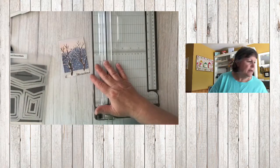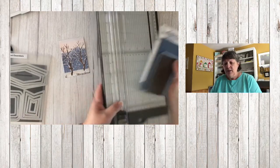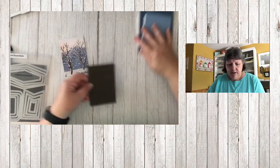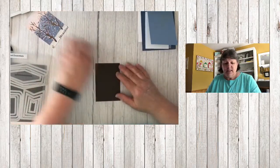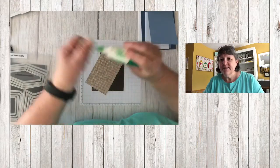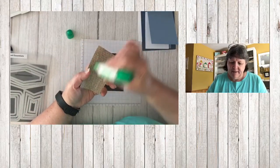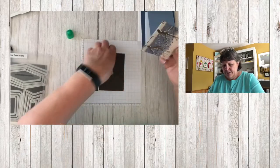So let's put that aside and let's pull out my supplies. Okay, I've already kind of made my supplies here. So we have a piece here that we're going to start with the clean stuff because I've got some messy stuff to do in a minute. So let me just throw in a grid paper. So we're going to adhere this onto here with some multi-purpose glue. Okay, so we're going to do that.